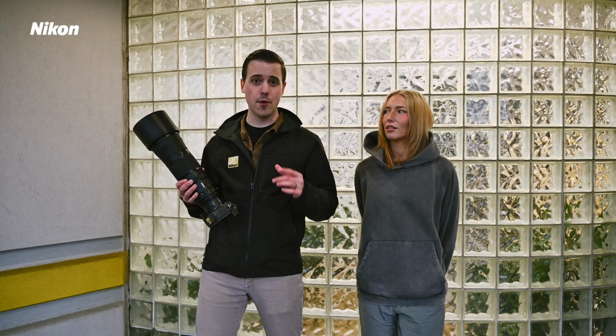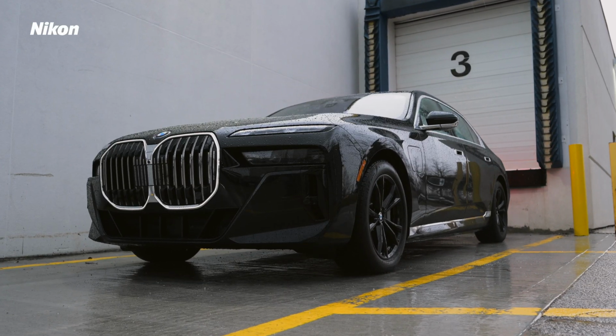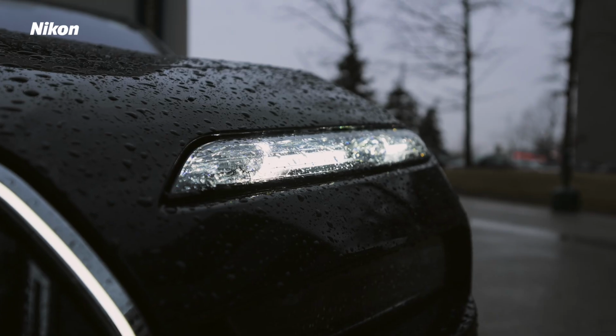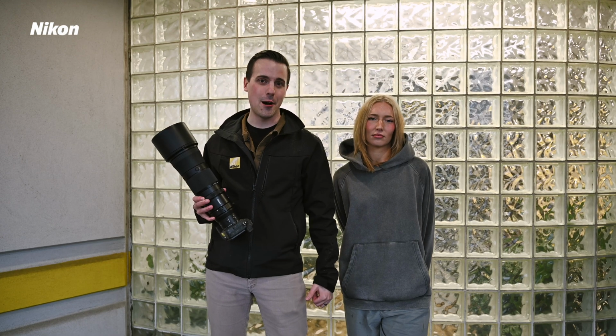We're outside now. Joining us today is Maddie. She's gonna be our model today. Say hi, Maddie. The car that we're gonna be photographing with is a BMW 750e from PFAFF BMW. Dan's gonna go first, and he's with the car right now.